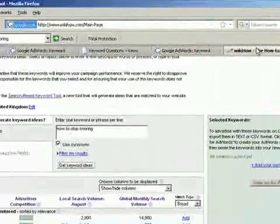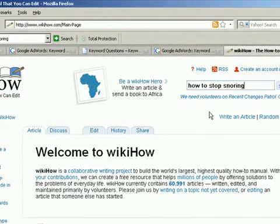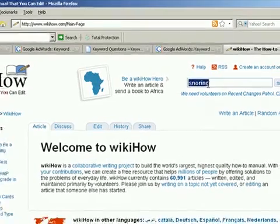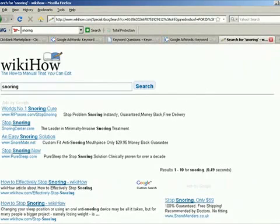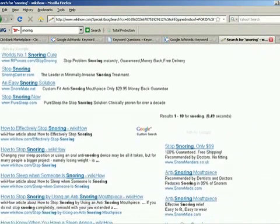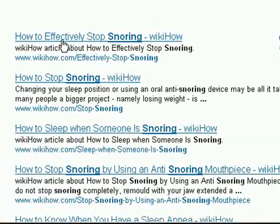Now, to get an answer to the question, you can come over here to wikihow.com, all right? And you don't necessarily have to type in the whole question. Just type in the main phrase or the main keyword. So in this case, it's snoring. So we put snoring in, and then we're going to click on search, okay? Because what we want to do is find out what the answers to these questions are. Okay, so we have this one right here, WikiHow effectively stop snoring, and we have stop snoring, sleep when someone else is snoring. So we have these different answers. We have 10 different ones. We only need one for now. Okay, so how to effectively stop snoring. Let's check this one out.